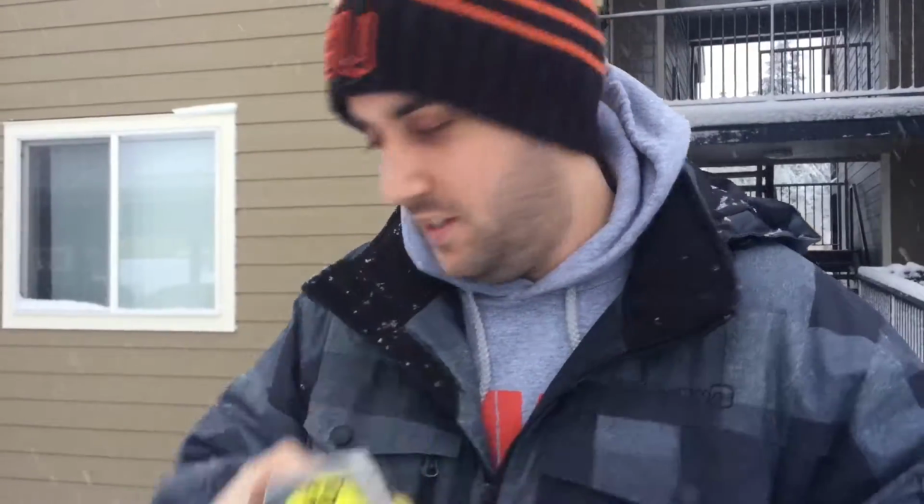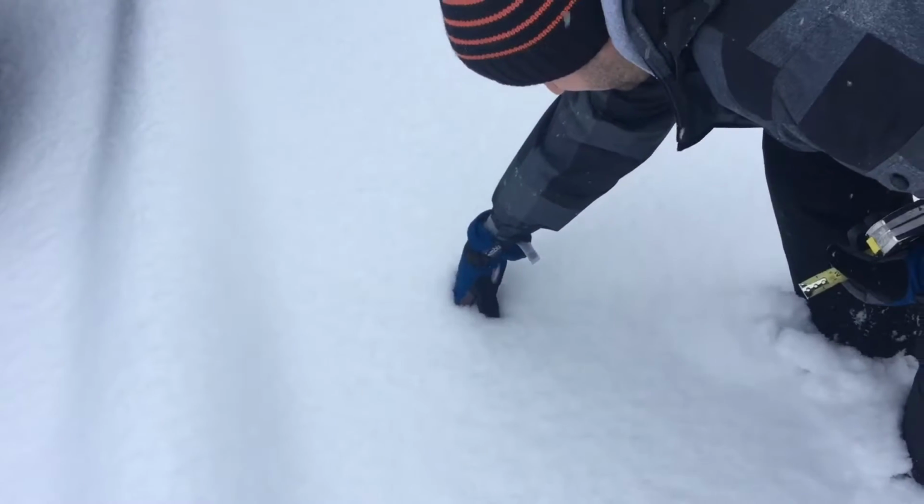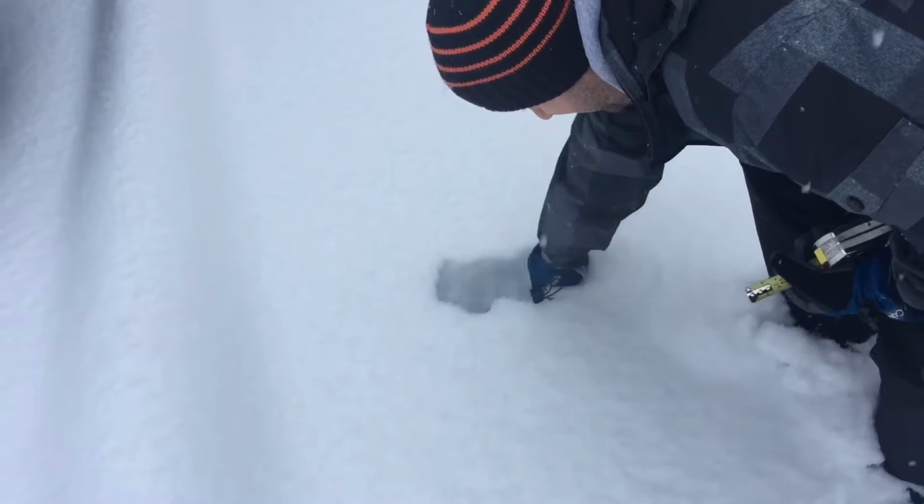So it started about 6 p.m. last night, and it is currently morning and it's still coming down. And it's not supposed to stop till around noon. So we're still gonna get some accumulation, as they call it in the biz. We have this wonderful measuring device, and this looks like a pretty accurate part of the snow that's not too thick or thin. So let's just show you.